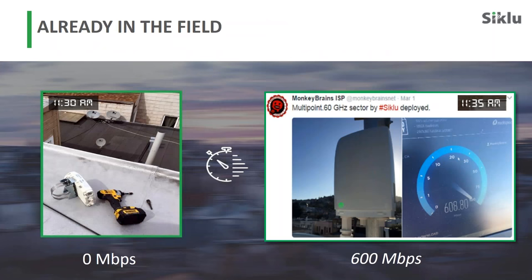One of our very early customers, a wireless ISP in California, was actually able to tweet their first deployment, really starting from nothing on the left to a link up in less than 5 minutes, and then going down to the customer and running the speed test and delivering 600 megabit. Obviously, that's not only due to the advantages that we were bringing, but also their infrastructure from the fiber all the way to the internet.